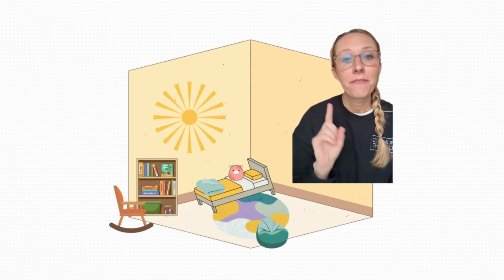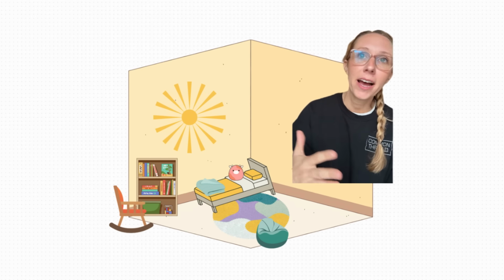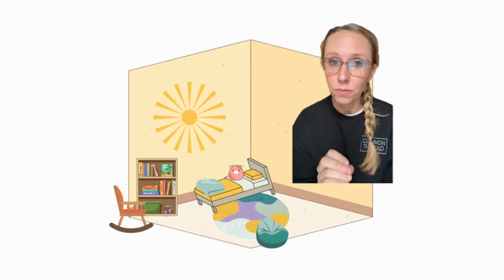If you aren't doing a rocking chair but still want a space for maybe an older kid to crash or get some wiggles out before bed or sit and read, a beanbag or a crash pad can be really helpful in a bedroom.